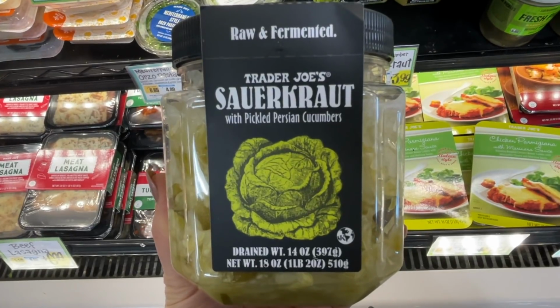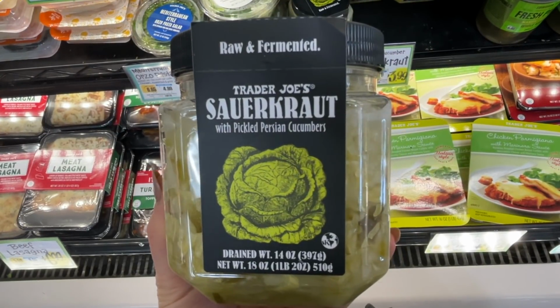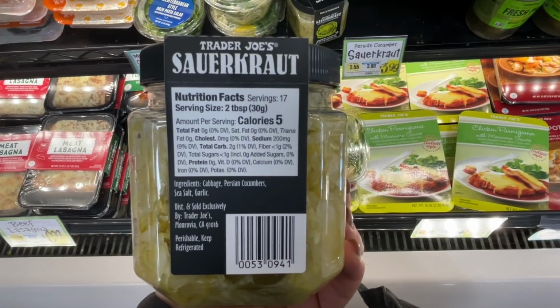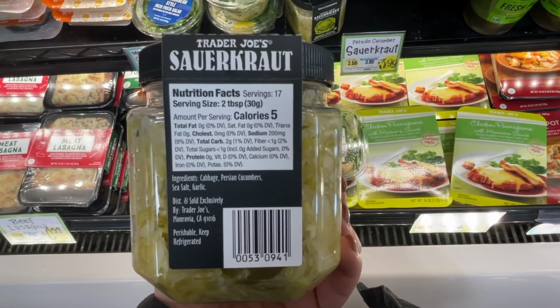Also, sauerkraut. Sauerkraut is great for the gut. Of course, there is some salt added, but a great thing to throw on top of salads as well. I think this is something that people often forget about. It's a great thing to add to your salad to give it a nice bite.